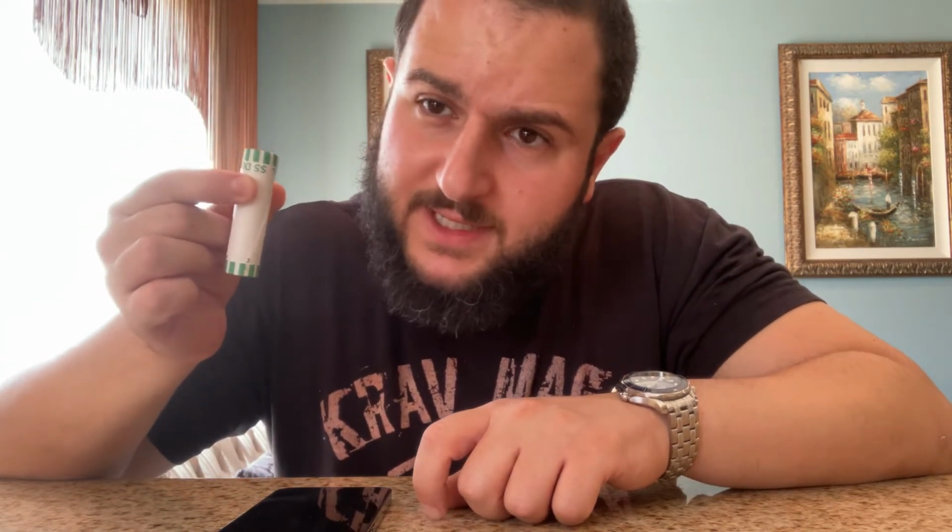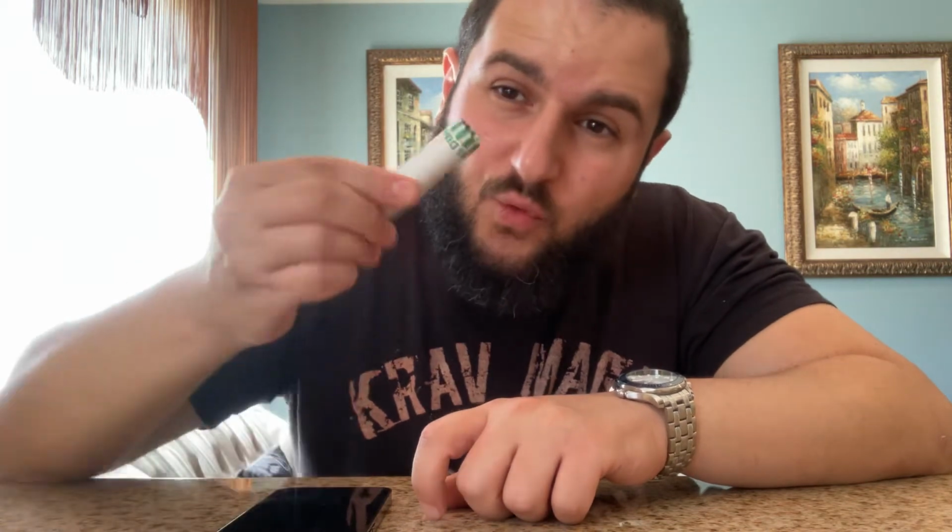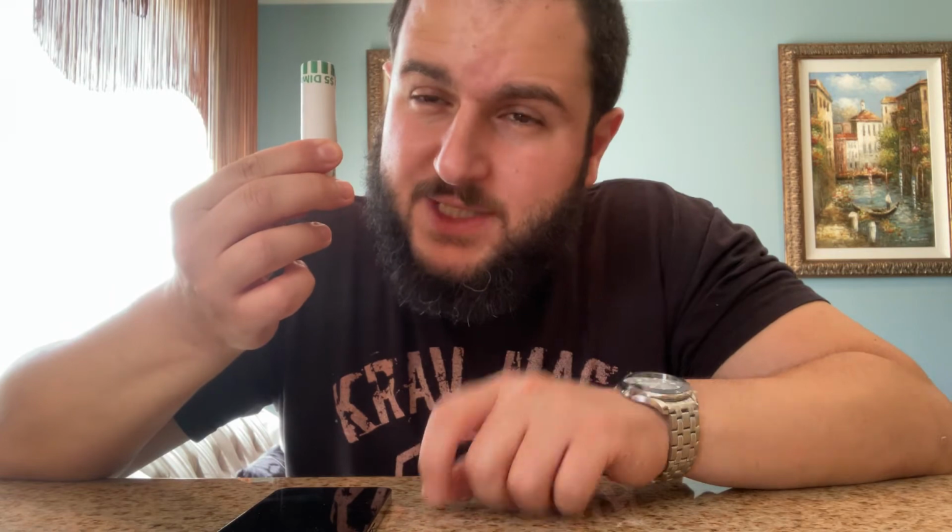This is $100. If you have 20 of these, you're going to have about $2,000, equivalent to 1 ounce of gold. 20 of these will be equivalent to 1 ounce of gold. So it's definitely not a good way to store large amounts of value. This is a good way to hedge and take certain hedging positions.